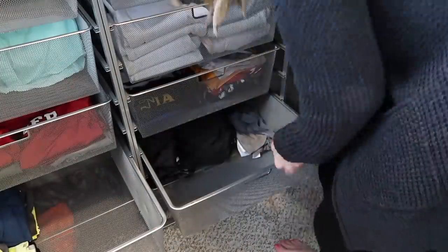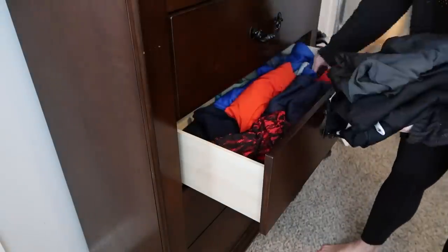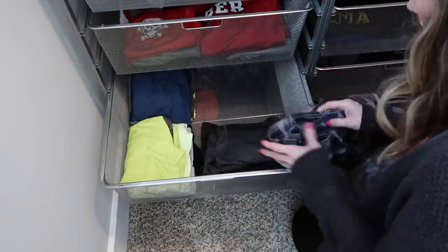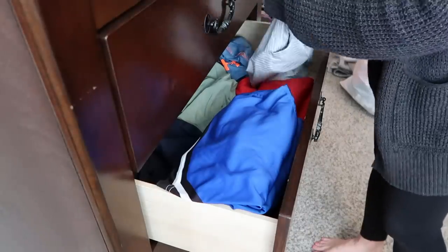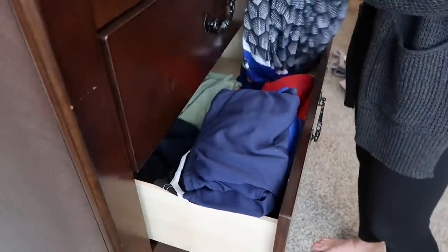Now this is his shorts drawer, and I'm doing the same exact thing. I'm going through, checking the sizes, getting rid of whatever doesn't fit him, and then moving those athletic shorts into the closet. And then I'm going to keep his everyday shorts that are not athletic shorts, which he really didn't have very many, in this drawer. And I do need to probably get him some new ones for like the spring or whatever. But the rest of them were too small for him, or too short. So I'm going to get some new ones.